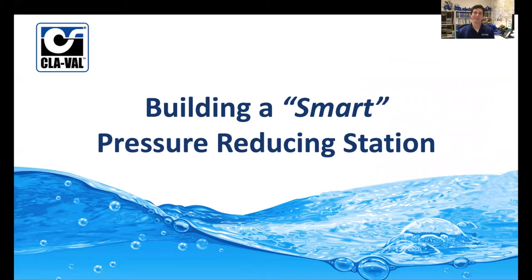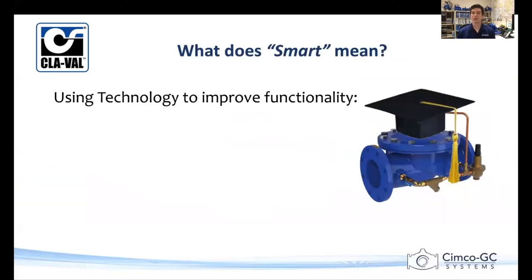In addition, we're going to talk a little bit about how to build a smart pressure reducing station. I put smart in italics because it isn't necessarily that it's dumb if it doesn't have this. But when we're talking about smart in this context, we're talking about using technology to improve the functionality of the station. There we have our college educated control valve. Doesn't make it smart.